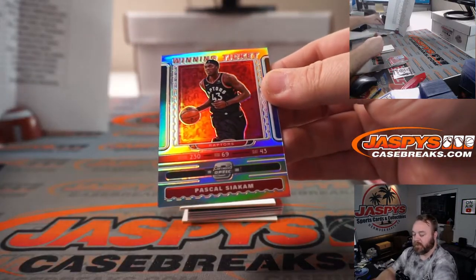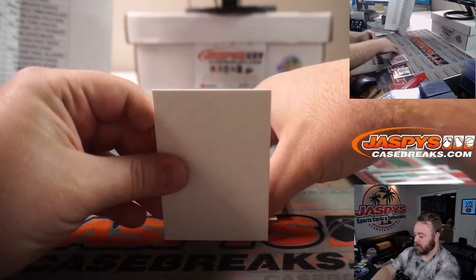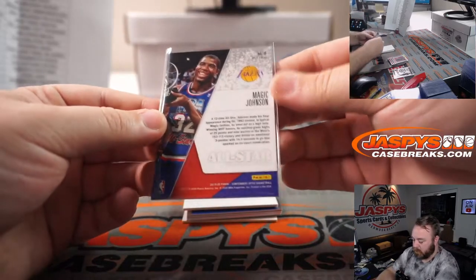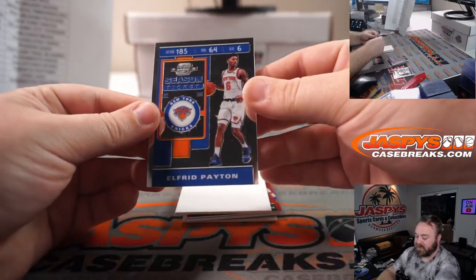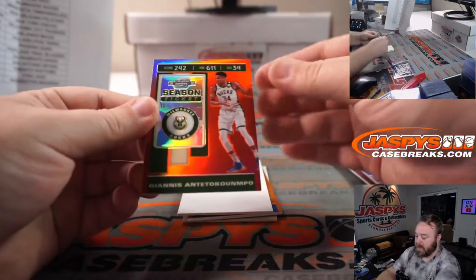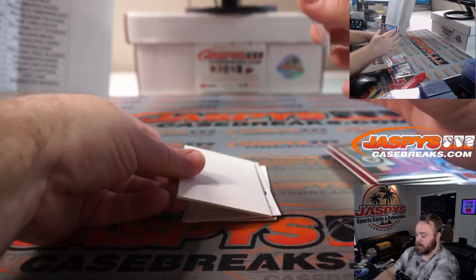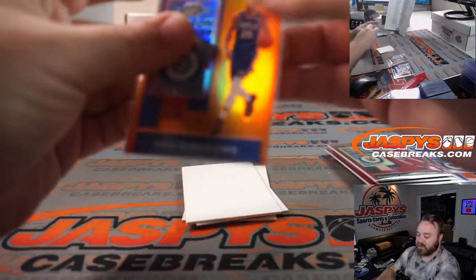Pascal Siakam, silver for the Raptors, Dylan Sadler. All-Star Aspirations, Magic Johnson for the Lakers, Matt Lieber. Elfrid Payton, season ticket for the Knicks, Jeremy Moeller. Giannis, season ticket red for the Bucks, Oliver Soria. Ben Simmons, season ticket orange for the 76ers, and Chris Bright.